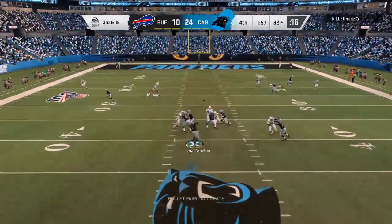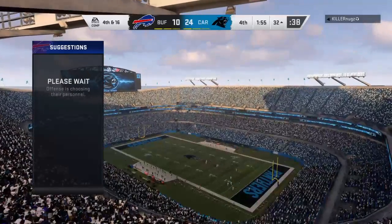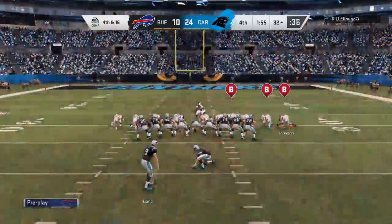Throwing is Newton. Oh, he's going to go for it all. Down under 2 minutes to go in this football game. He dropped it. Couldn't hang on in the end zone. So no 6 points, incomplete.